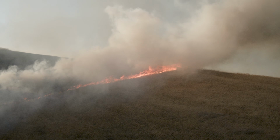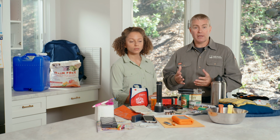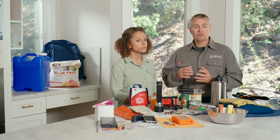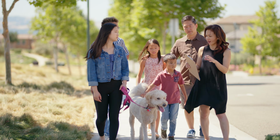Wildfires can spread very quickly, and it's possible that you'll have little to no warning of an evacuation. That's why it's so important to map out a plan to exit your neighborhood as well as your community. Some communities have designated evacuation plans to help guide you. Check with local public safety officials. It's a good idea to practice evacuating every few months during both day and night.